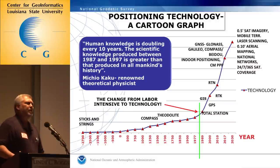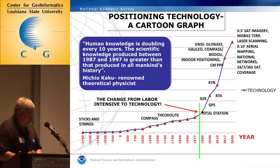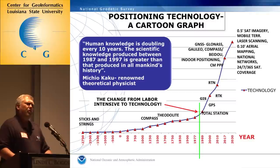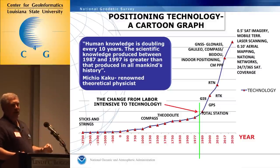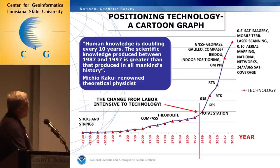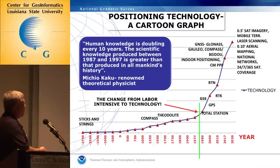I see some young people and I see some older people, not that we're old, we're getting better, right? But do you remember measuring traverses with a steel tape? We were the only guys to do that, and we could do that really well. You started on the dumb end of the chain, and you worked your way to the front end of the chain. Well, gone, right? We're on this slope now. We're somewhere around here where these real-time networks are starting to really take off in the United States. And where we're heading, I'm not sure. But it'll be awesome.